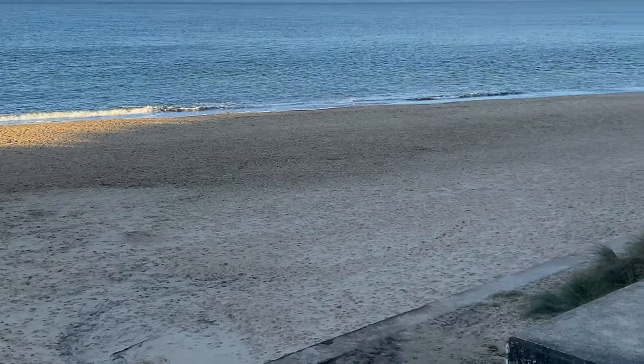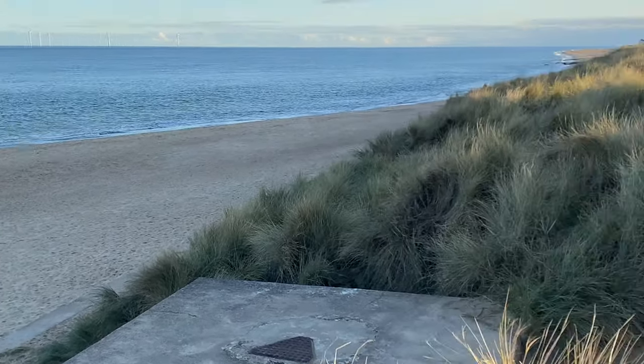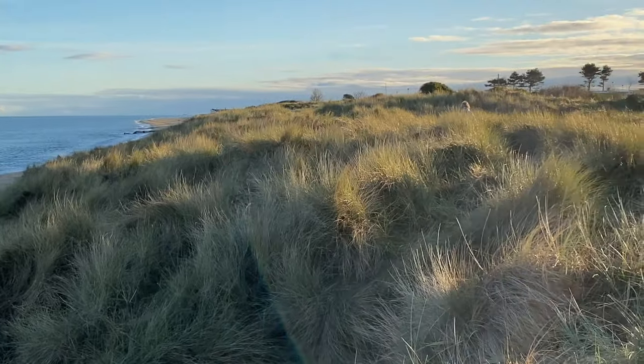The tide is out. Helen and Bella are making their way across the dunes here.